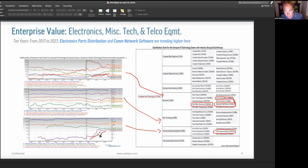The other group, communications network software. Obviously strong, right? Getting your communications network software working better is valuable. People will pay up for communications network software.